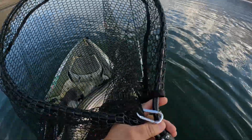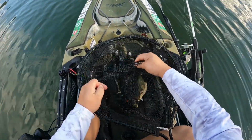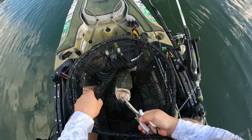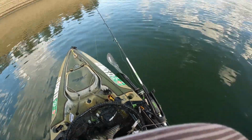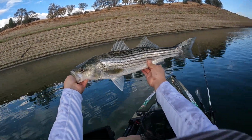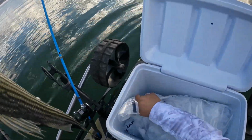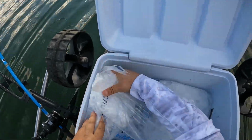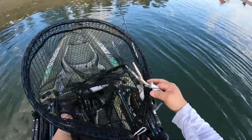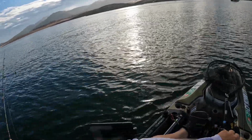Oh, that's a good size, guys. Oh, yeah. Oh, yeah, guys. Check it out. It's a good size striper, guys. All right. Yeah, fish on.